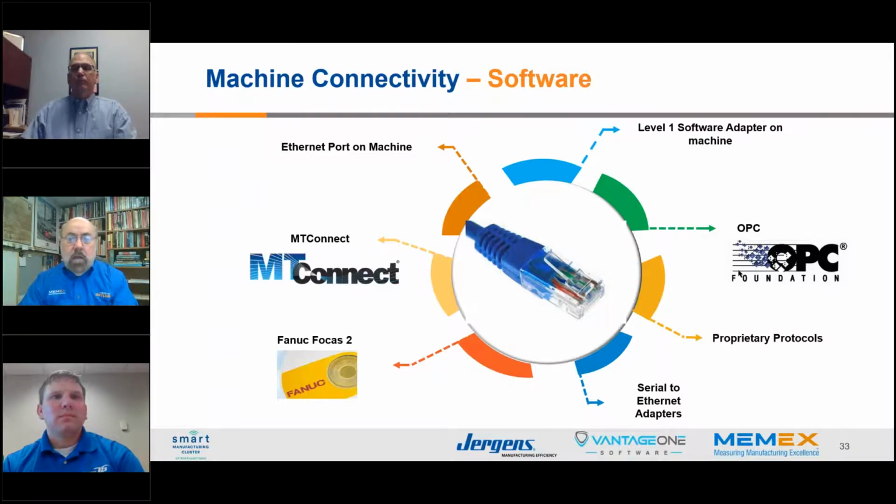OPC has been around for a long while, so for PLC-based machines, you can use OPC to connect to them. If you have FANUC controls, you can use their FOCAS 2 software capabilities. If you have proprietary protocols in the controls and you can access them through the Ethernet, we can pull that out and make sure we get information directly into the dashboards.